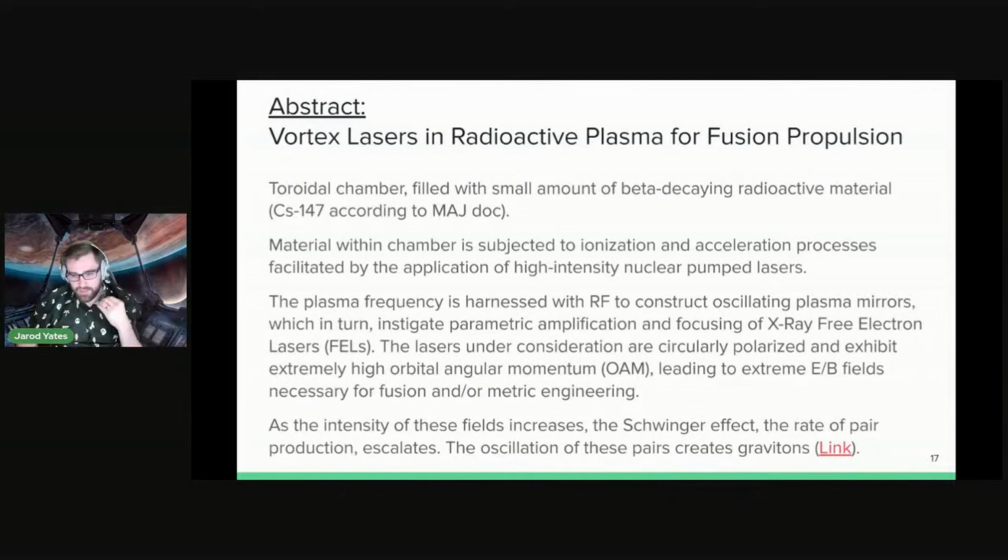You ionize hydrogen or some other ionizable material in that chamber to create a plasma. You seed that plasma with a small amount of beta-decaying radioactive material. One majestic document I found suggested that cesium-147 would be good. I followed that up. Turns out cesium-147 has an exquisite branching decay chain with 3 or 4 different beta-decaying isotopes that come out of it, which means that you're getting electrons every time this thing decays. So you seed it with this beta-decaying isotope.